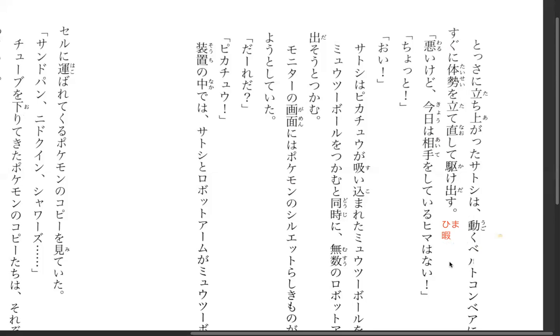Aite is companion, correct? So it can mean companion. It can also mean opponent. So it's kind of saying I don't have the hima. Do you know what hima means? No, not hima, free time. So I don't have the free time for you to be my opponent is kind of what this means in this context. I don't have the time to deal with you right now. It could be I don't have the time for you to be my partner in a different context. But in here, Team Rocket and Ash hate each other, basically. But Ash has a different enemy that he needs to defeat.